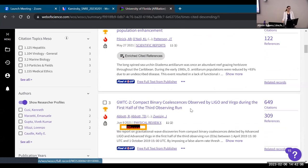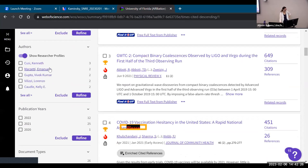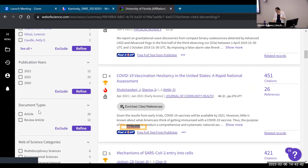Yes. What makes it a hot paper? I don't know. Let's find out. I wish there was a little note on why it would be a hot paper, but I was thinking it's like the late night professor used to have the little chili pepper. I don't know anymore, but maybe it's like that. But then you can also search by journal, by authors, by years. So it gives you a lot of power to really try to find the information that you want.